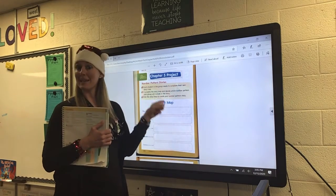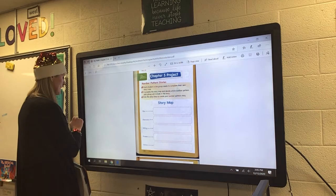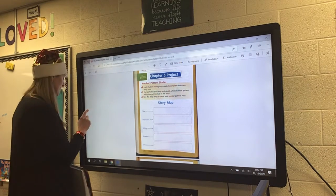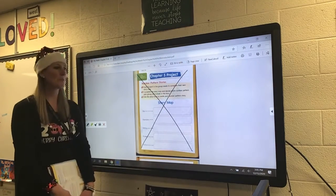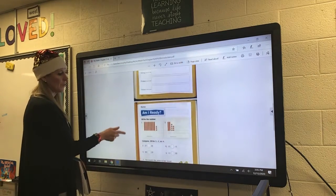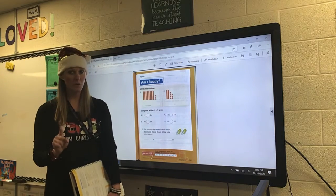I would like you to nicely X this page off. So with your pencil, just nicely put a big X over it. Don't scribble it and make it a mess, but just nicely put an X over it. We are not going to do the project. Okay, now you will come back in a minute to the Am I Ready on your own.